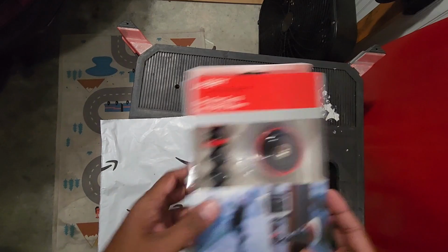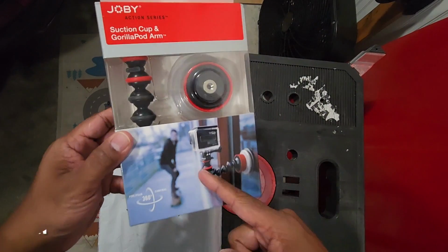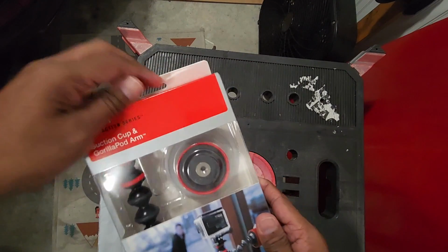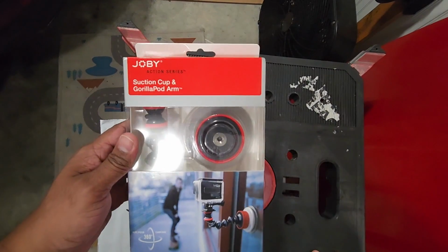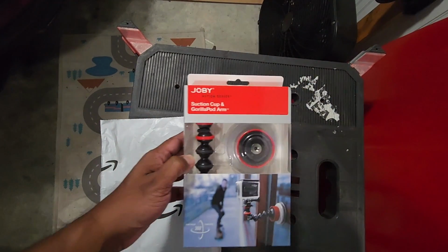And hey, everyone. So you can see we have a little different format going on here. And I really wish I got better videos of the driving experience with the BMW there. But, sorry, y'all. Managed to pick up this Joby suction cup and Gorilla Pod arm. This should be interesting. I want to use this for rolling video. So I'm going to give this a try and see how it works on one of the next drives I take. And this should be a good companion to the gimbal that I picked up, the Hohem. And let's see how it goes.